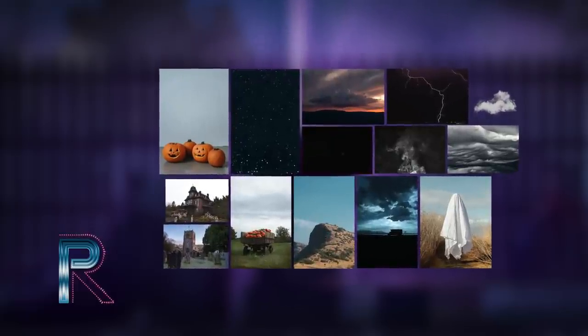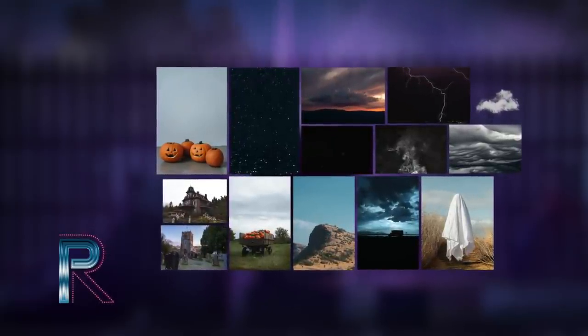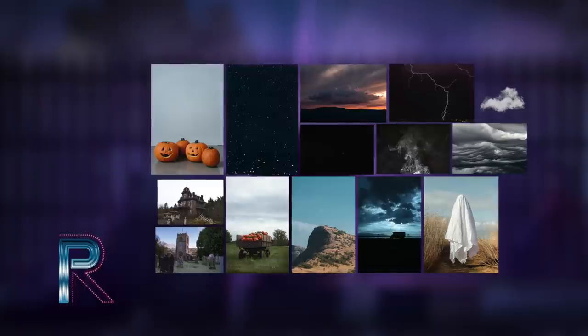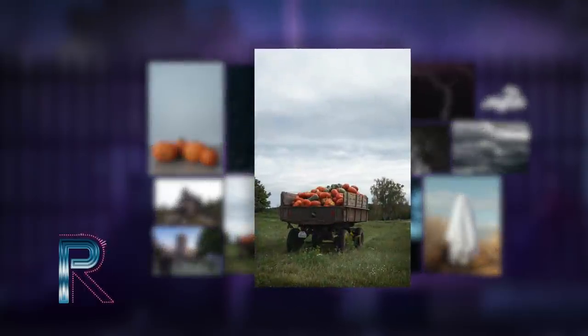Like most of my Photoshop edits, I try to look beyond the original assets for ways to create things that aren't already there. And though this year's assets are quite tricky, the cart full of pumpkins immediately stuck out to me, particularly the wheels. And from here the idea was born, I'm gonna try and make a ghost train.